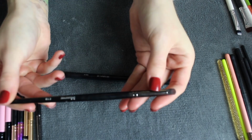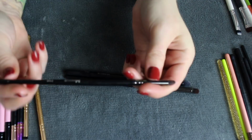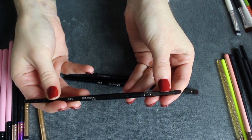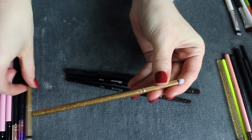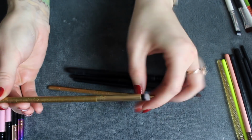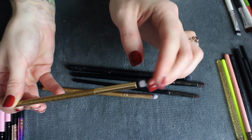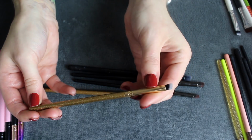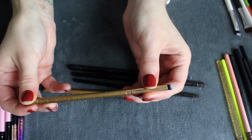MB18 from Morphe. This one is the Morphe E18. This one is the Morphe E36. This one's a bit smaller, so this one can be even more precise than the other two. These next two are from Luxy, also from that set. This one is the 141 and this one is the 111. This one has a little bit of, I almost want to say duo fiberness to it. This one's a little bit different and it has a little bit of a slant, so I really like using this one if I need to create a certain shape.